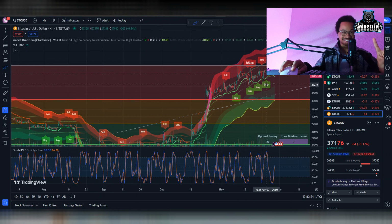But what I'm actually saying is no, there's a pullback inside of every single bull market. So when it pulls back, that's completely natural. When you hear me saying it's going to pull back, it's not me saying that it's going to crash. It's not me saying that we're bearish. It's just me saying that we're pulling back.